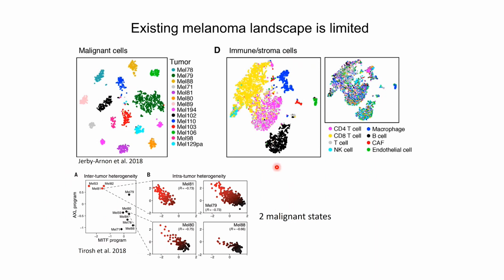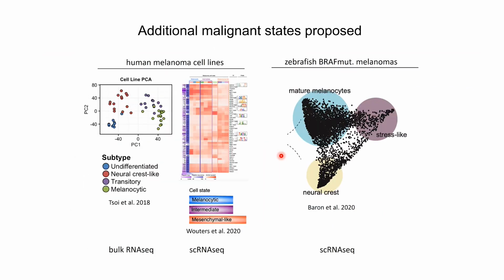And what do I mean by that? Back then, they applied single-cell sequencing to patient material, tumors from melanoma, and basically they identified two malignant melanoma cell states. The ones I told you before, MITF high and MITF low, they called the MITF program and the AXL program. There was nothing, I wouldn't say nothing new there, but it was limited to two states. And when they looked at the microenvironment, they could pick up a couple of immune cell types, but that was about it. I think nowadays we can do this way more precisely. Over time, it became clear, as I already said before, there must be more melanoma cell states.